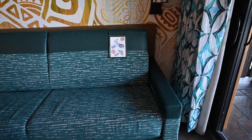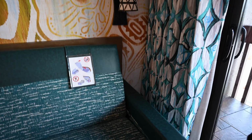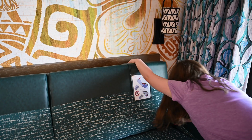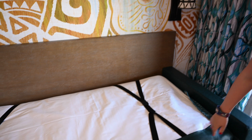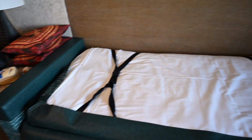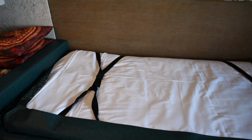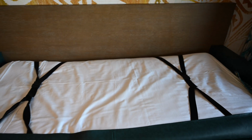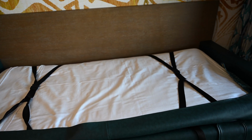Okay, Lauren's gonna demonstrate how you do the bed, but here's one thing to note about the ones in this room. Everyone's a little different, but this one has a little lever. Like right here, you have to push down first before you pull down. See, just push it down and wham! You have a bed. Of course, you have to undo the straps and stuff because the straps are there just to keep the mattress on. But yeah, now I will say the mattresses here are a little thinner than they were at the Grand, but they're still not too bad.